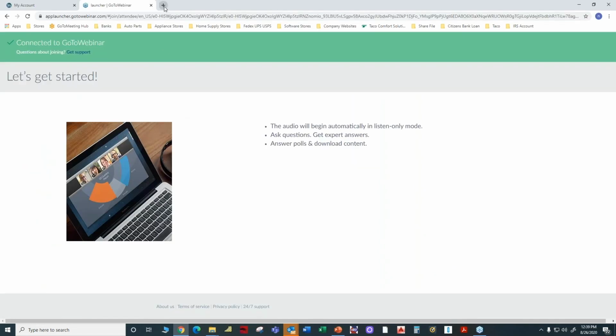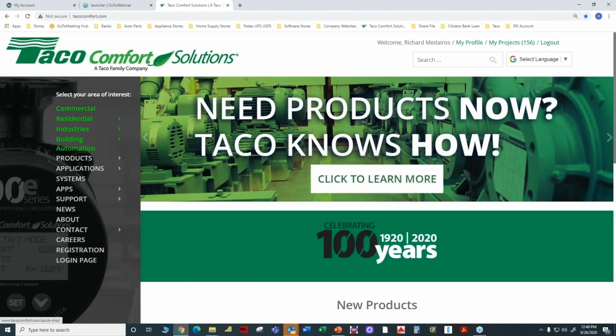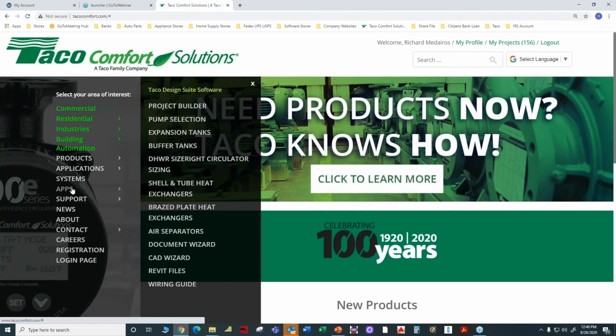And Rich, as you're getting to the website, here's a comment/question. Determining system volume on large systems is so tedious. Do you have to account for every foot of pipe?